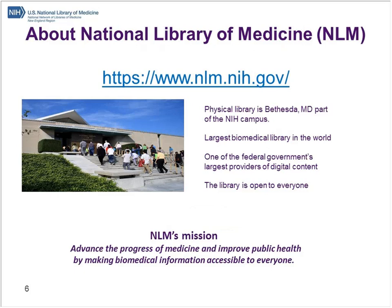The NLM is a physical library located on the campus of the National Institutes of Health in Bethesda, Maryland. It's the largest biomedical library in the world and one of the federal government's largest providers of digital content. All of the information from the National Library of Medicine is online, and anyone can access that information. There's no cost to join any of our online resources, databases, tools, or websites. The mission of the NLM is to advance the progress of medicine and improve public health by making trustworthy health and medical information accessible to everyone.